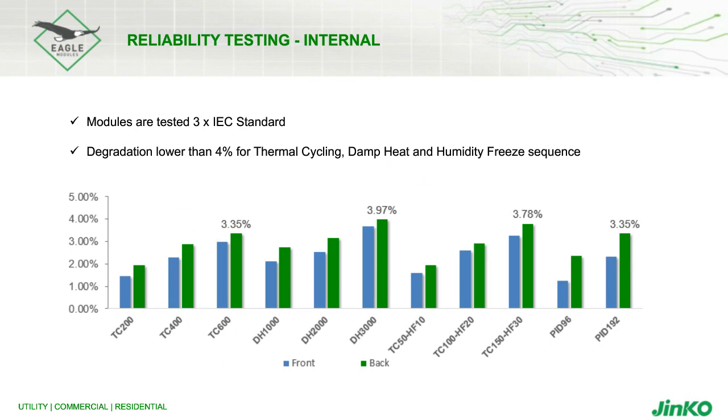Okay, I'm going to talk a little bit about lab tests that we've been doing. As you can see, there are a couple of tests here. One of these is the TC test, which is tiered, and you have TC 200, 400, and 600. TC really is thermal cycling. So you basically switch between high temperatures and low temperatures and cycle through them over a period of time. One thing I'd like to note is TC 200 is pretty much the base requirement for IEC. So when we do TC 400 and TC 600, we're doing three times what you would typically do for an IEC standard. And the pass criteria for IEC is really not having any degradation above 5%.